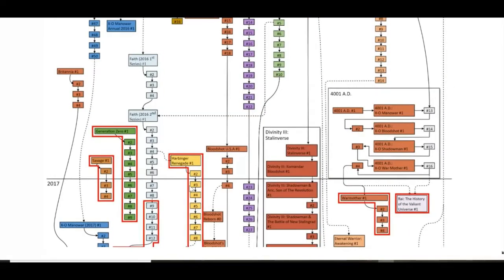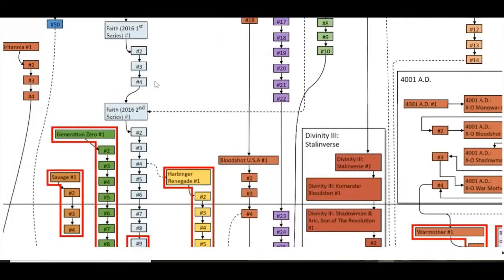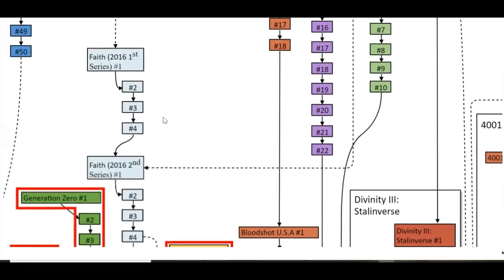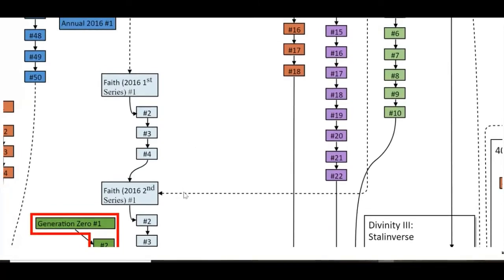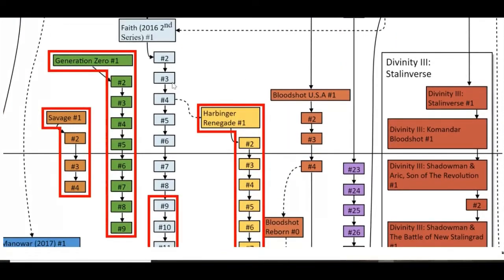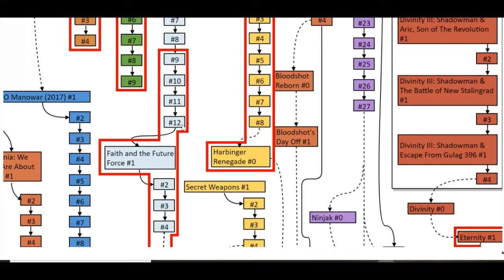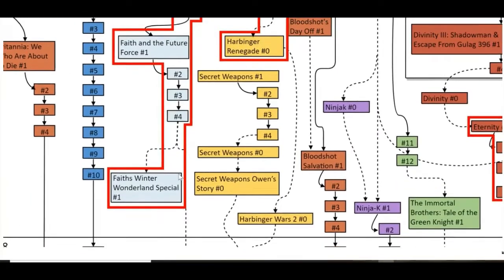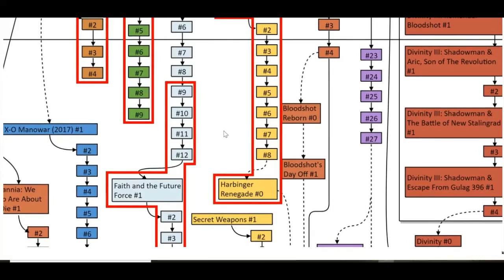If we just keep on going down the map, let's get to the Faith stuff. So Faith starts up here. There was a 2016 4-issue series, which is collected actually twice. We talk about it in my Double Dips video. And then there's another second series which goes here, and the first 8 issues are collected as deluxes. However, issues 9 to 12 are not. Nor is an issue called Faith the Warped Tour, and nor is an issue called Faith Winter Wonderland, which you can see down here. So those things just aren't collected as deluxe editions.